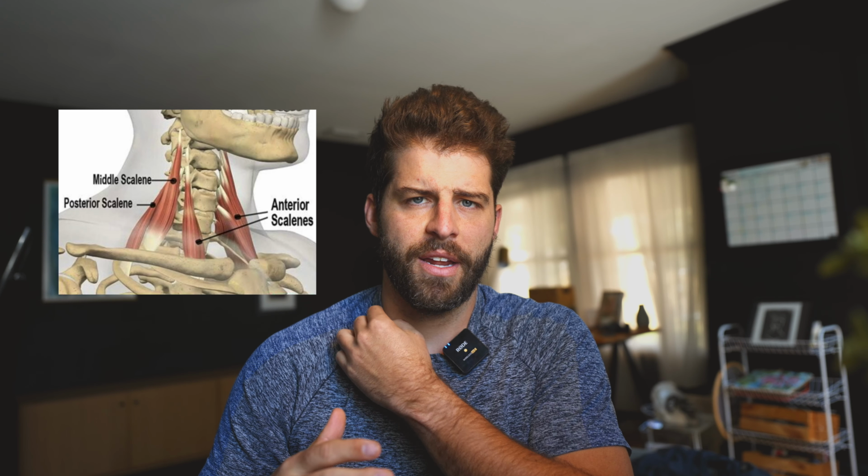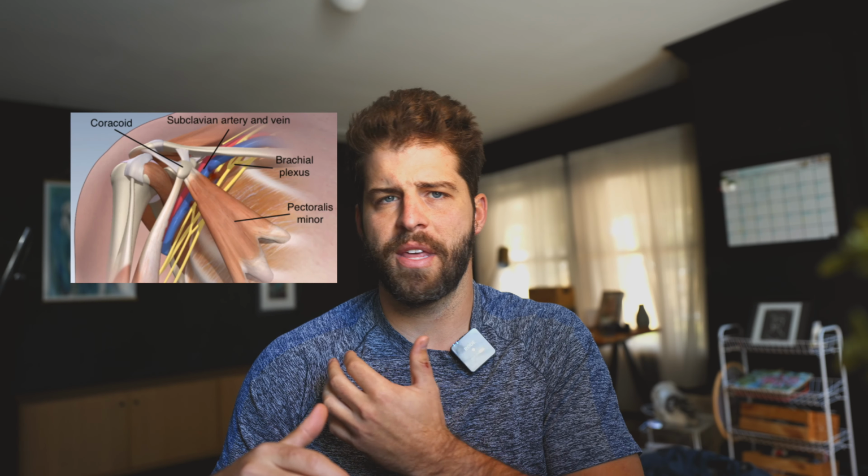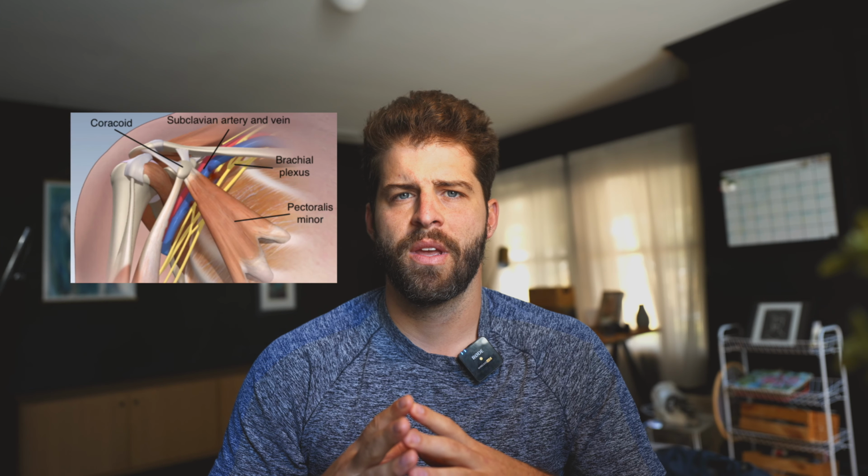So common occlusion points we see, again, are the scalenes. If you do this, you'll feel the scalenes pop up. They attach into the first rib and they could cause symptoms of thoracic outlet syndrome. So that's going to be a prime cause in normal populations. Another area that I see more frequently in baseball guys is the pec minor area. We'll see that become a little bit thickened too. So pec minor is probably a little more prevalent in baseball people, scalenes more in the general population, but it can be a little bit of both.